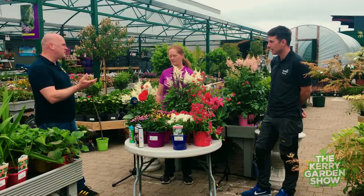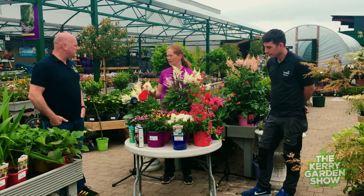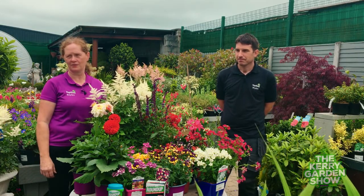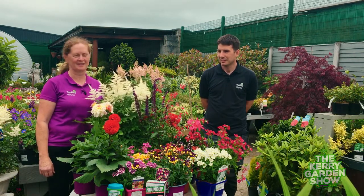And the smells, Trish. Oh my God, I'm just surrounded by the fragrance here and it's absolutely beautiful, especially with the warm days that we're getting at the moment. Once you walk in the front door you see the colour, but the smell is just beautiful. There's loads of stuff that have lovely fragrance. So when you're sitting out on the patio, you can avail of that as well in your pots. Make the most of it, absolutely.